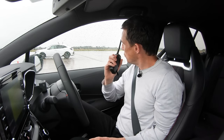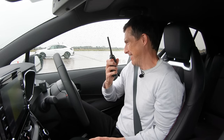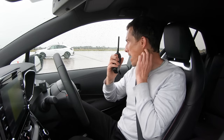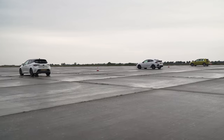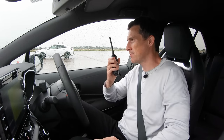So, do you all know how to launch your cars? Yes. Basically, you just accelerate away from the line. There's nothing to it. They don't have launch control. It's just accelerate. But it is a bit wet. We might get a little bit of tyre spin, but the stability control should rein that in. Get it? Rein that in, because it's raining. It's my little joke.